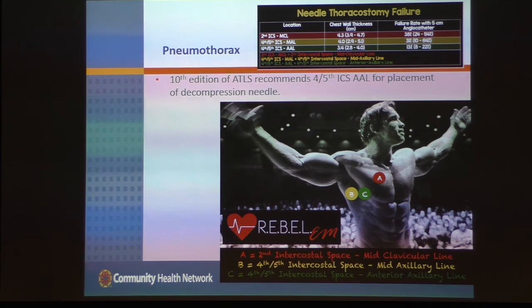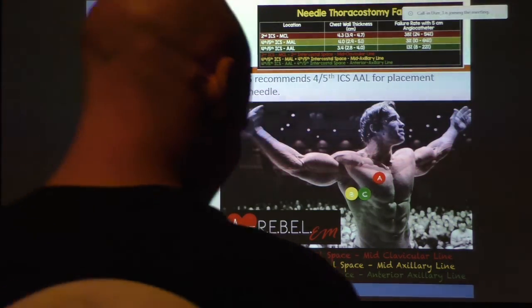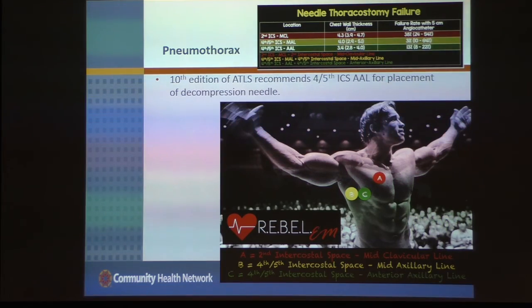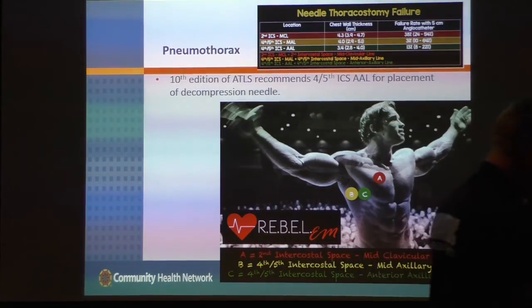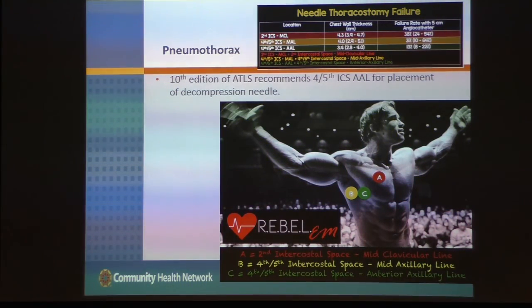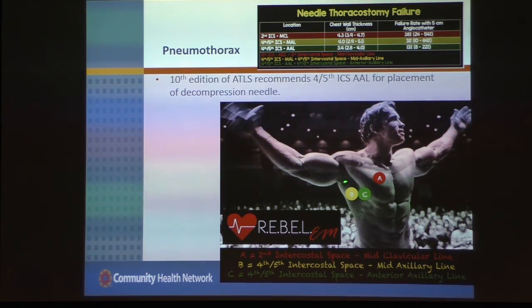If you look at the failure rates, I can't read it from here. Second intercostal space up here fails 38% of the time, and 4th and 5th anterior fails only 13%. There are some animal studies and some combat studies, all showing that this 4th, 5th intercostal space, anterior axillary line, sorry, right about in here, is actually the best place to go. Consider using it in that space.